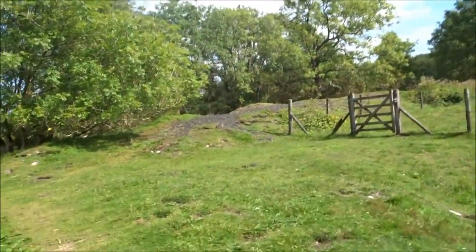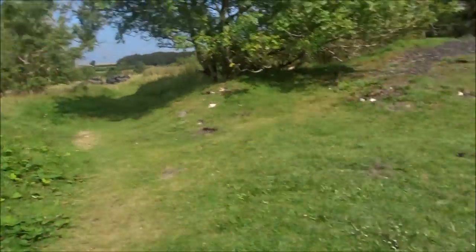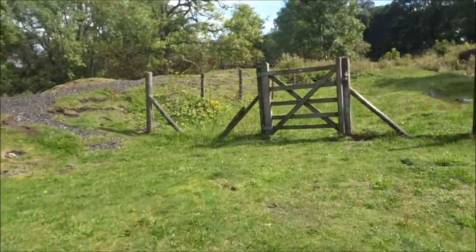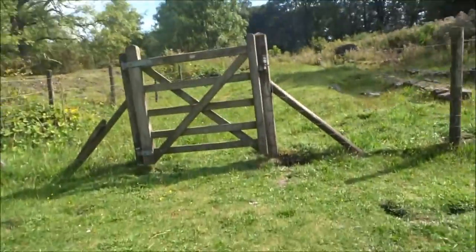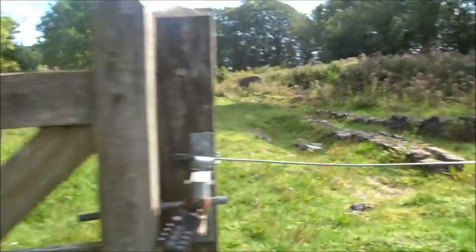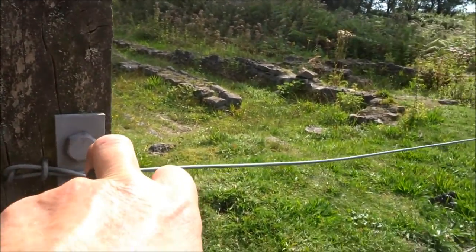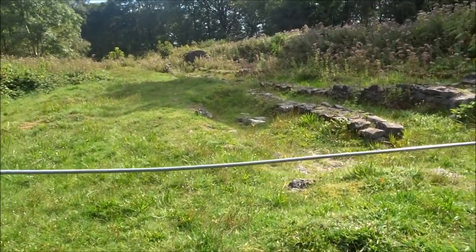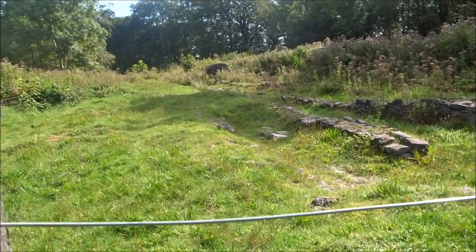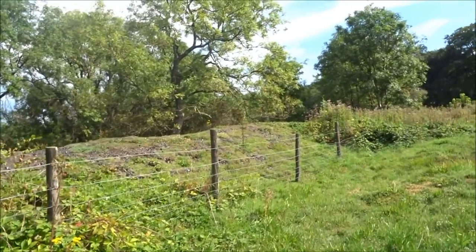I don't know if you can get in. I think I've climbed over the gate. Oh, there's those slag heaps again. I think I've climbed over the fence before now. I have been in here. But they're not really allowing people in these days. Oh, yes you can. Yes, you can get in.